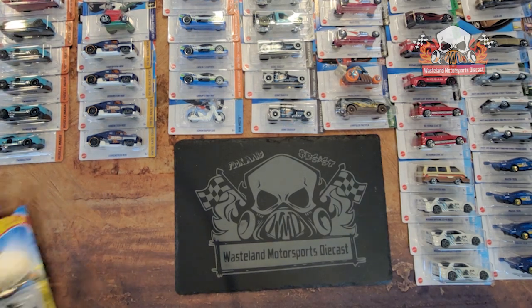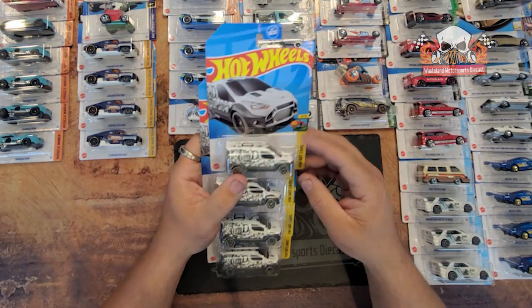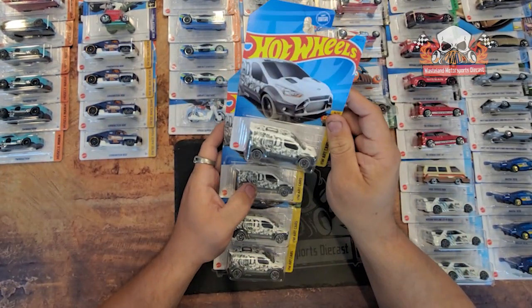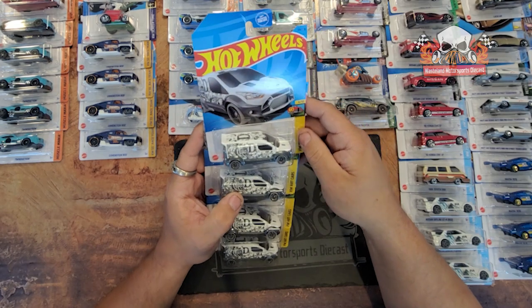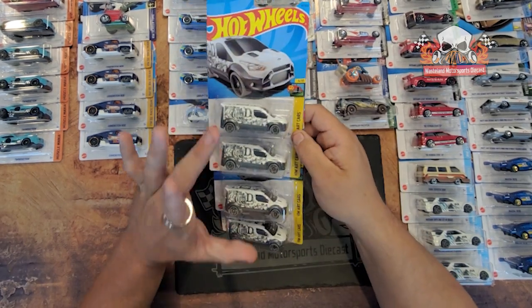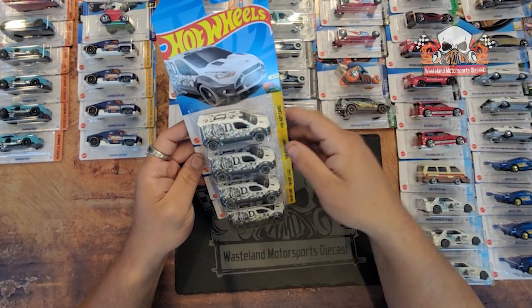The other art car is the Ford Transit Connect, which is really hard to sexy up a transport van. And they did their best, but I don't really care for the art, but it's a good mold. The mold itself is great. It's got great potential for modification and for racing.